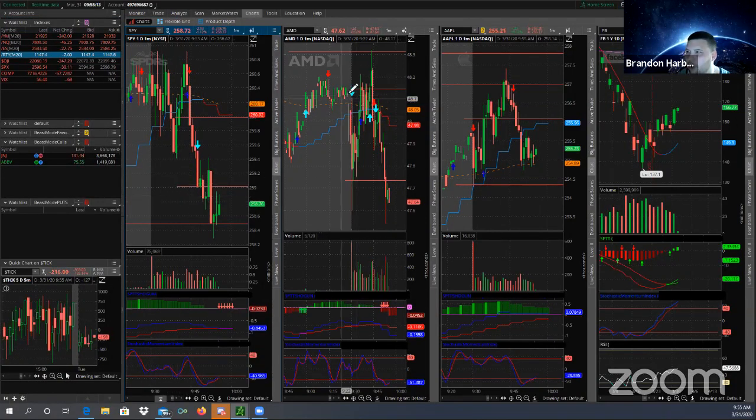So I took a small winner on AMD. Unfortunately, it was a small bet. Took a small winner on Apple, which was a small bet. I took a loser on SPY, which pretty much took my two winners away. Then I took the turbo arrow to the downside, another re-entry method, and it ended up putting me green back on the day. So I'm green right now. I'm three winners with one loser.